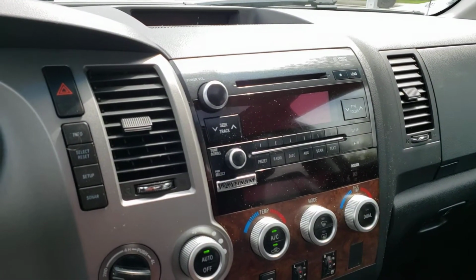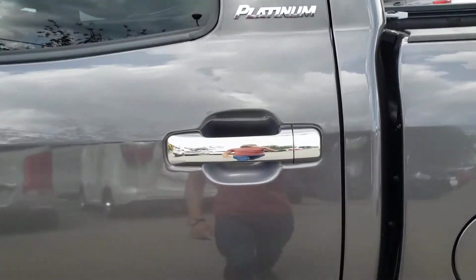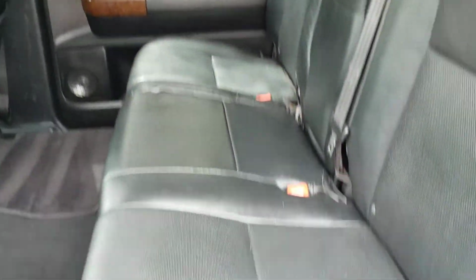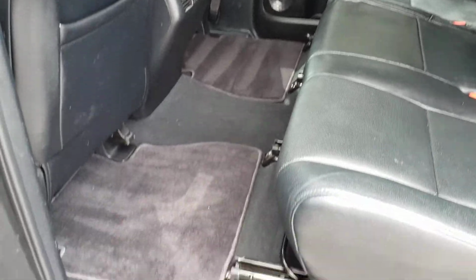Let's go ahead and hop in back and take a look at some of the features in the rear of this truck. In the rear of this truck, of course, you got more of that same gorgeous black leather seating that extends all the way across the rear bench seat. Back here, you'll also find an incredible amount of legroom, or storage room, depending on how you want to look at it.